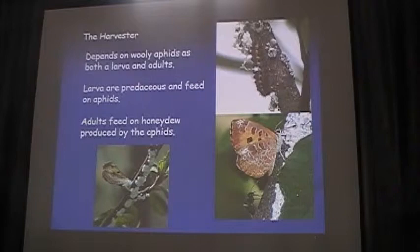Harvesters lay their eggs on the woolly aphids. Here's a female laying eggs on the woolly aphids. And the caterpillar right here eats the woolly aphids, which is very cool. It sticks the bodies, or detritus from its meal, on its back, so it's sort of camouflaged like the woolly aphids. And ants really like aphids because they get honeydew from the aphids. So the ant is investigating this adult, but the larva can produce a little bit of honeydew, so it feeds the ants as well, so it doesn't get attacked by the ants. But then the adult comes in and actually nectars off the honeydew on the aphids as well. So it's this interesting little community going on here.